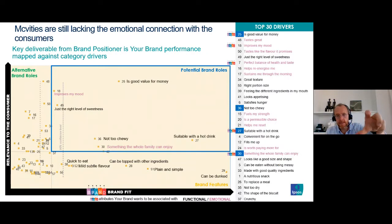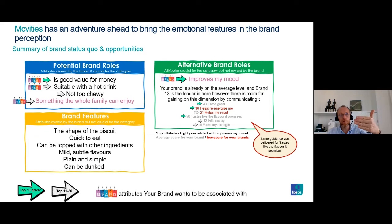Then when we look at the output of the MCRT exercise, we show it in a matrix, brand fit to relevance, which I'm very conscious of, looks very similar to what this matrix would look like without using the implicit tool. But it's the quality of the data. When we say can be done is owned by McVitie's, it is because that is the fast association. An item like can be done, any biscuit can be done. But when people have a fast association there, then it's something that you own. It's a little bit nuanced, but that's where the value of the tool comes in.